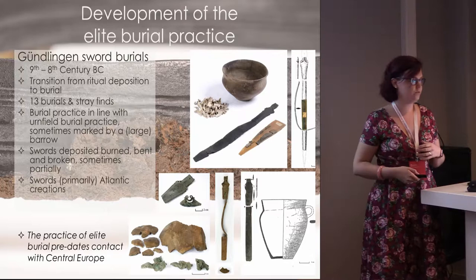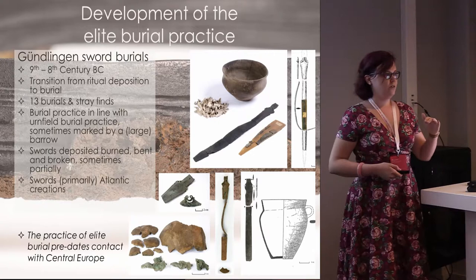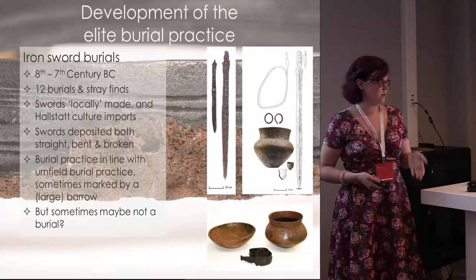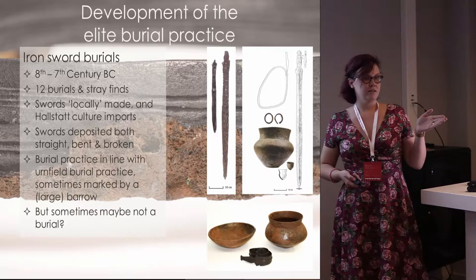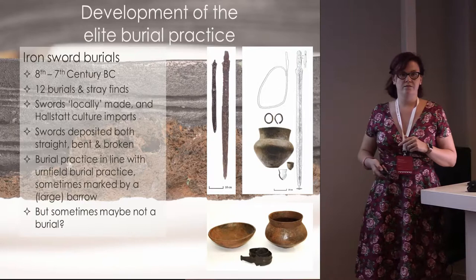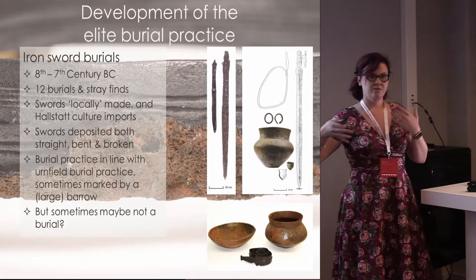And then in the 8th century, we start to get this influx of iron sword graves, which are very similar, but then also with imported Mindelheim swords from the Hallstatt culture. I've got a dozen of these, and again, the swords are deposited both bent and broken, but we also have a few cases where the sword is placed in what we think is a grave straight, and there's a striking correlation that in the graves, or what seem to be graves, where the sword is straight, the cremation remains were never found. So the question is, what are we seeing here? Is this just lack of context information, or are we also seeing something different?